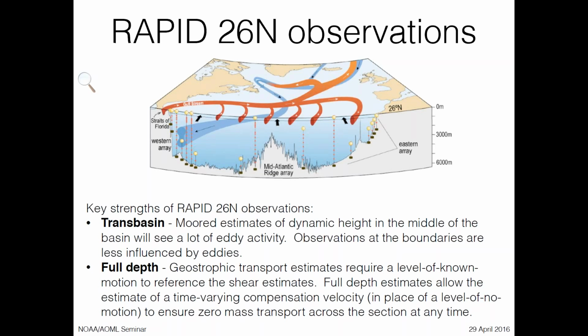It also means, for instance, when you have this interior circulation of the deep western boundary current or those deep waters, that if you're measuring all the way across the basin, it doesn't really matter where the water is flowing southward. You're still capturing the transport variability as long as you're at the edge of the basin. So that's one of the key strengths of the RAPID observations.